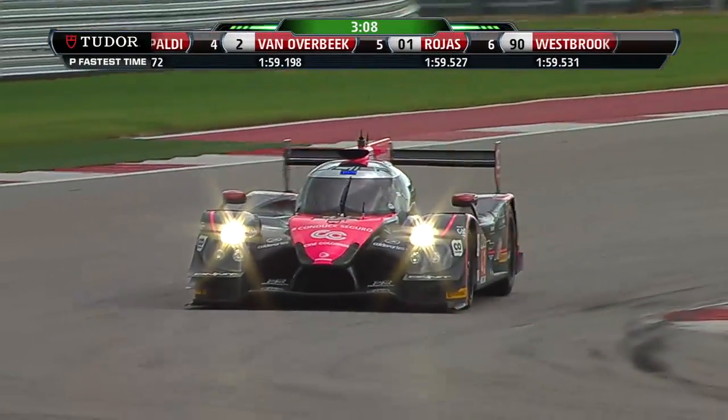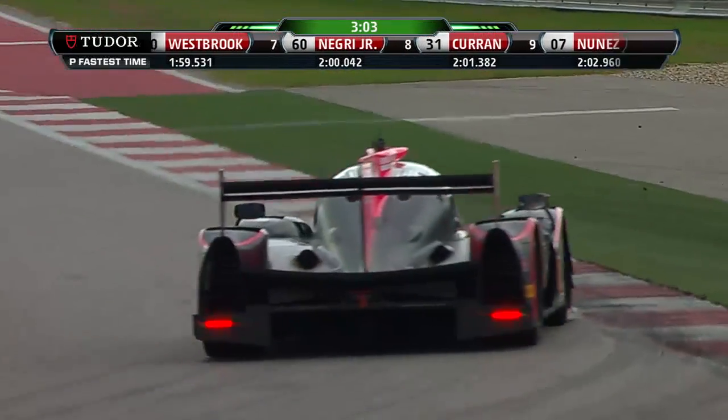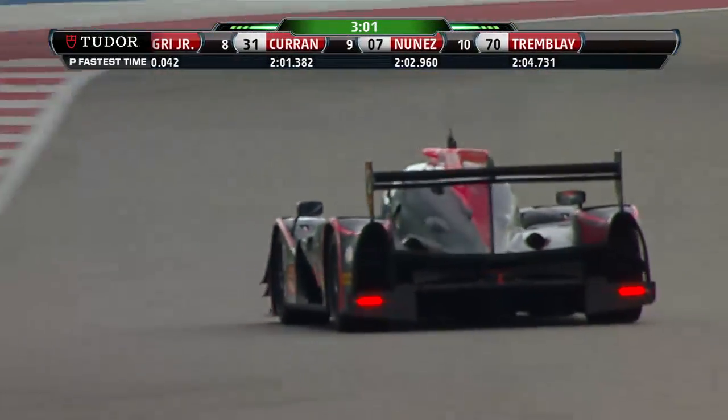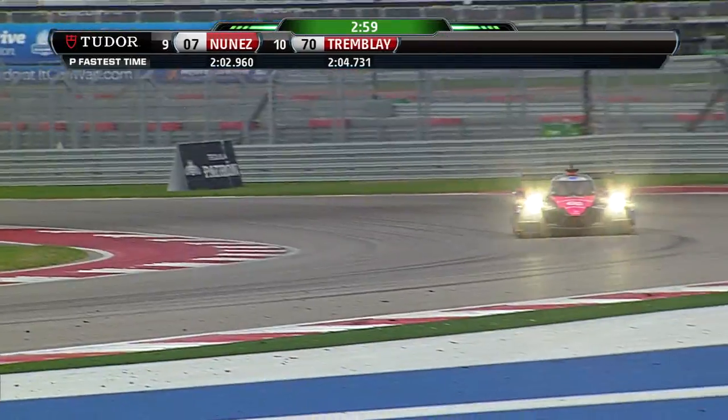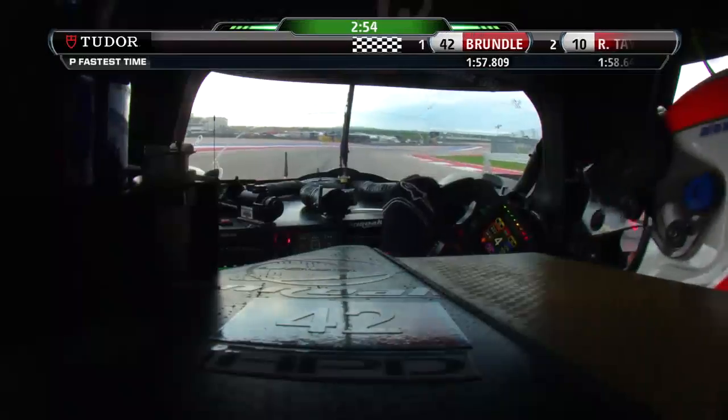Boy, Brundle, that's what you call throwing it around. Boy, Alex is not afraid. He is still pushing. 3 minutes to go. He's got pole by 8/10, and he's still pushing. That slide would cost him some time, but he wants to go for another one.